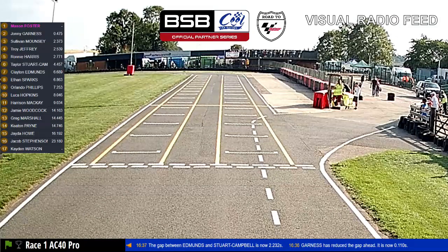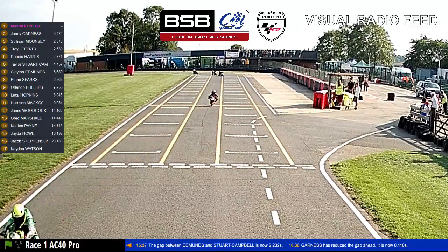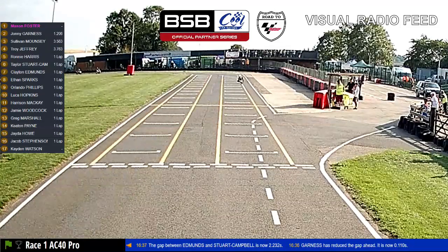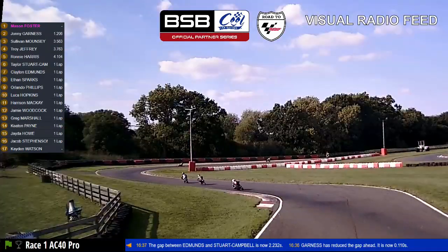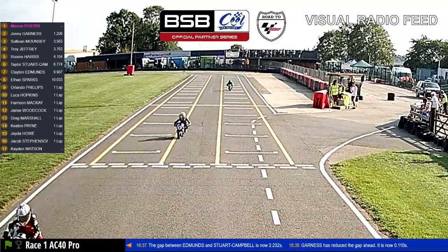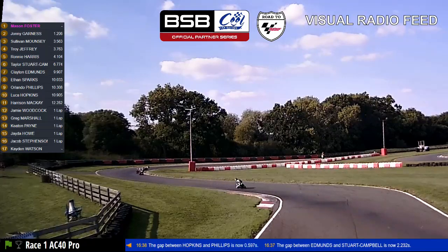Also close again between Mounsey and Jeffrey. They were heading into the chicane, looking one way and then the other, but Jeffrey couldn't quite work it around on the outside line and stays opting to use a slipstream, which probably is going to be the better option. Mason Foster leading. Last time around, the fastest lap of the race, pulled out his lead to 1.2 seconds there.